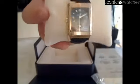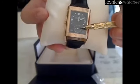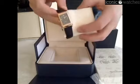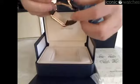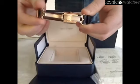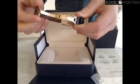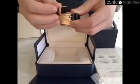Obviously here we have a second time zone indication with the time displayed in 24 hour increments on the bottom sub dial. If we have a look at the clasp on this watch, it's got a beautiful rose gold deployment clasp. So rather than a standard pin buckle attachment, we have a rose gold deployment which opens like this. You see it's absolutely beautiful and does have a bit more longevity than the traditional pin buckle clasp, which tends to crease the leather.